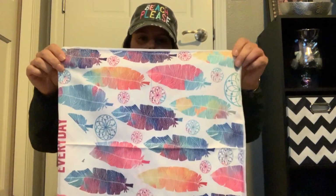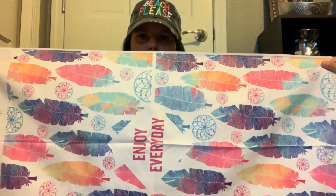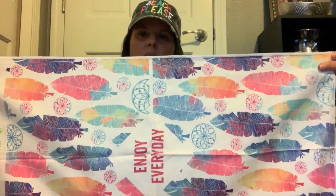And the one I picked for myself, I'm just going to show you the little hand towel because it came with a free hand towel. I thought it was a feather, but it turns out it's actually a leaf. Doesn't change the way I like it at all. It's a white background with purples and blues and greens and pinks and oranges, and it is 63 by 31, and it was $16.99.